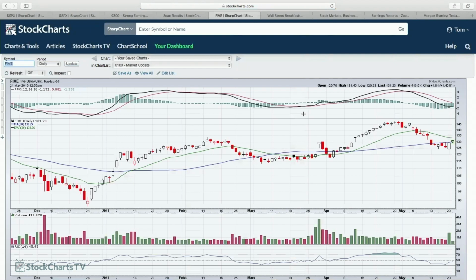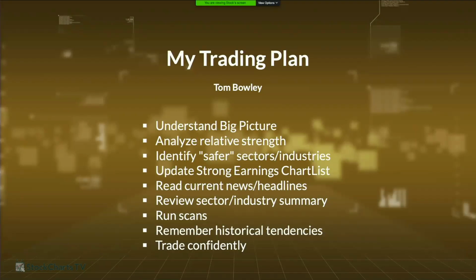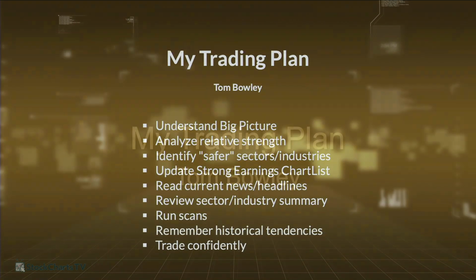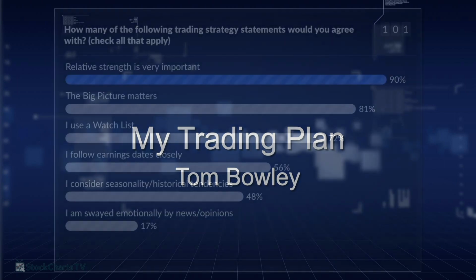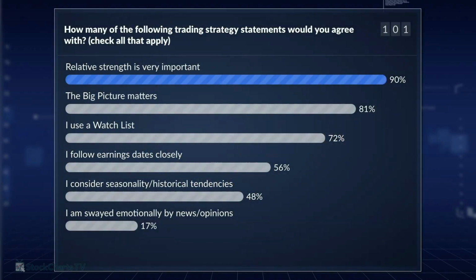But anyhow, that is, in essence, kind of how I approach the market every day. So here is my summary. You can read through the summary there. But I also want to bring up the poll real quick because we did have a number of statements in that poll that I think are important to answer as you approach the stock market, just about your own trading strategies. And I was interested to see how many people use these different things.